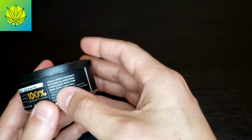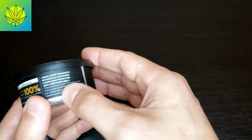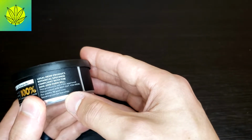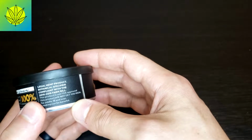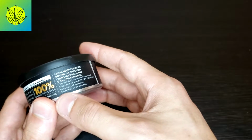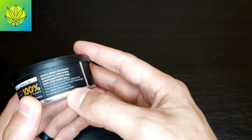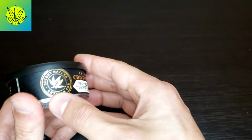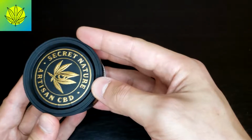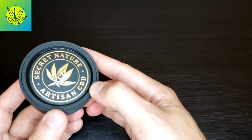And again, this does specify this is a legal hemp product, a botanical specimen as it were, and it falls under the legal limits of THC, so this does not constitute THC. Of course, some different little notes here in case you have questions or concerns. And yeah, I really like the Secret Nature CBD. I really like their logo. I think it's very catchy, very Alex Grey-esque. And let's get into the actual cannabis itself.